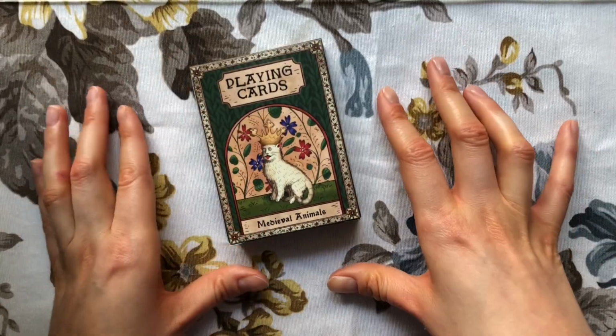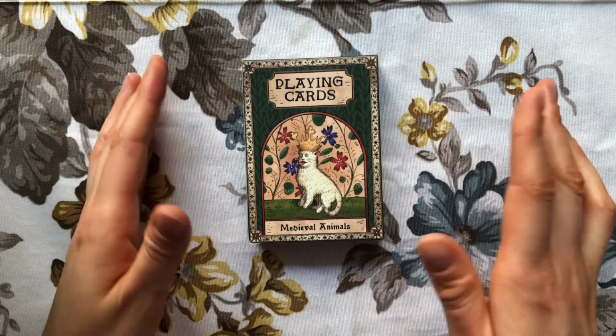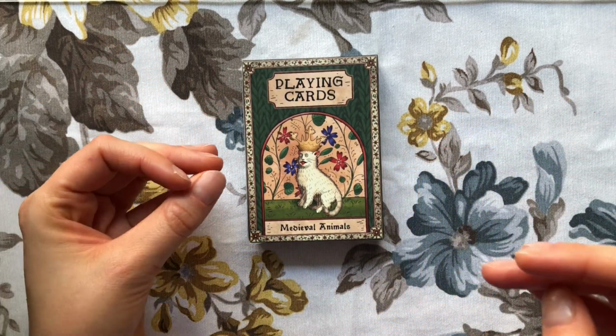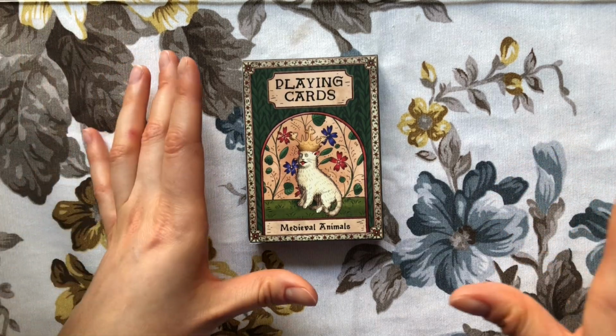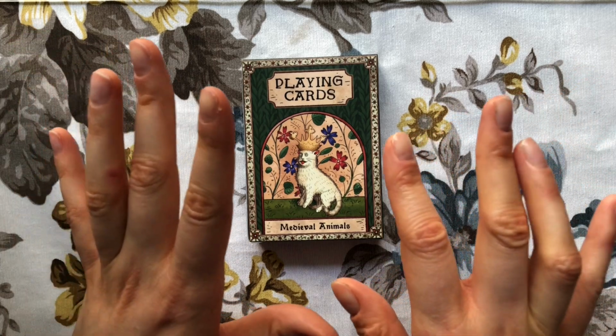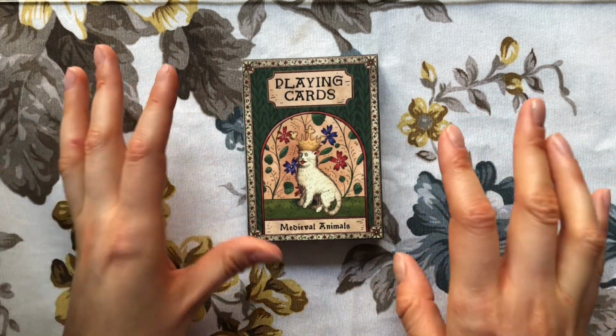And it is the medieval animal playing cards, which you can sense a theme, and you can see why I couldn't pass it up. Again, if you know me, you know I love medieval stuff. I love reading medieval history. I love medieval fantasy.